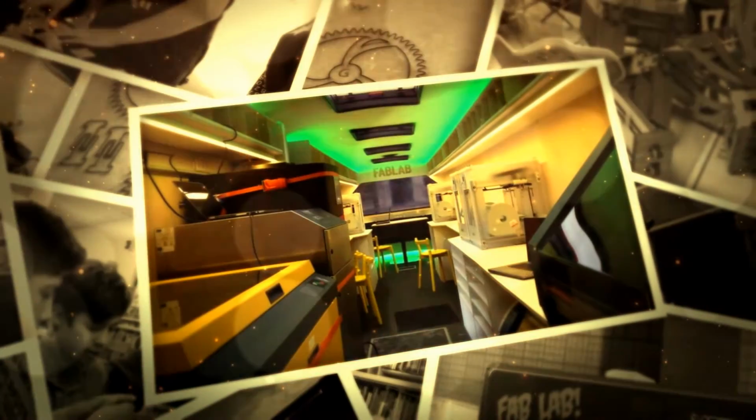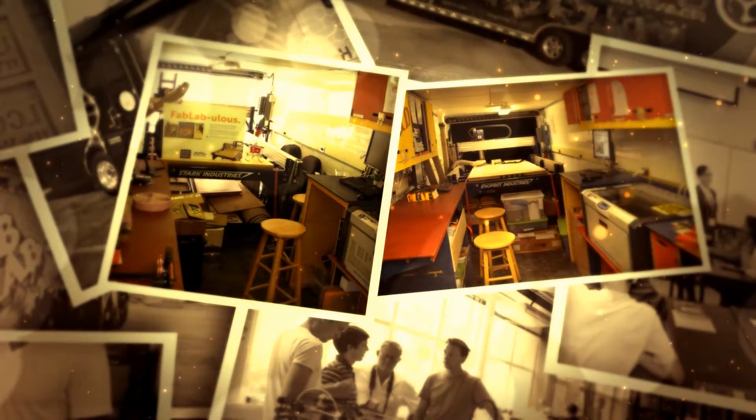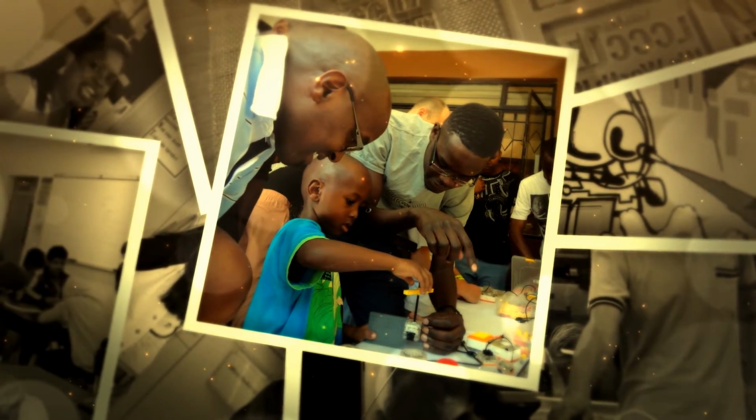It is our plan to have four to five mobile Fab Labs. The Fab Labs would allow us to meet a critical need that currently exists, and that's the need of bringing the community to our campus and our campus to the community to engage both in STEM activities.